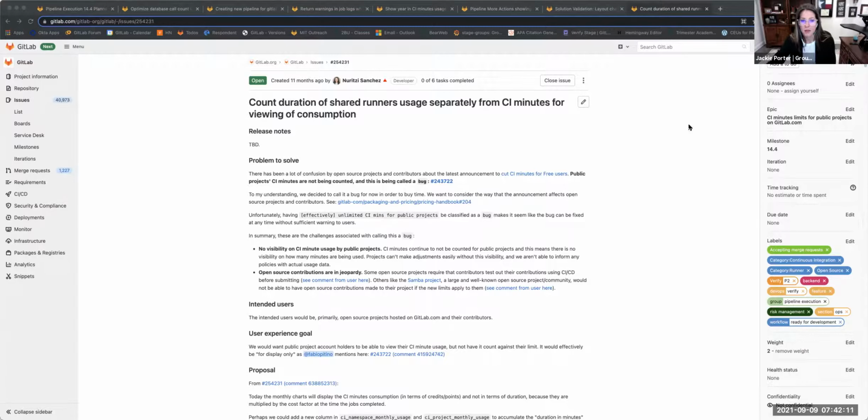This is a mitigation effort for the pipeline abuse work that we started back in early January when we started having a spike in crypto mining abuse. So this is a step in that path for enforcing CI minute limits, and this will hopefully help users and everyone get better visibility into their CI minute and duration consumption.